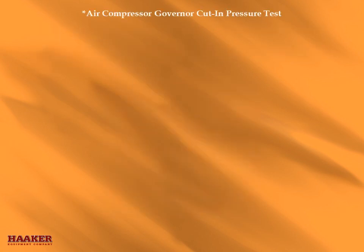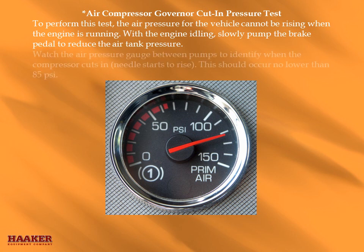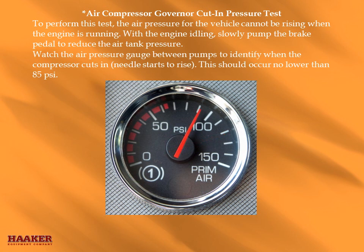Air compressor governor cut-in pressure test. To perform this test, the air pressure for the vehicle cannot be rising when the engine is running. With the engine idling, slowly pump the brake pedal to reduce the air tank pressure. Watch the air pressure gauge between pumps to identify when the compressor cuts in, when the needle starts to rise. This should occur no lower than 85 psi.